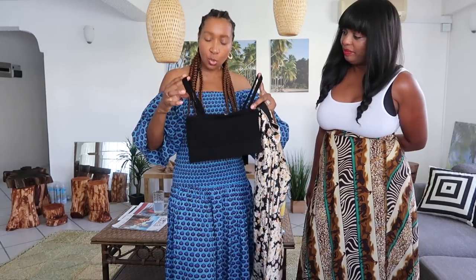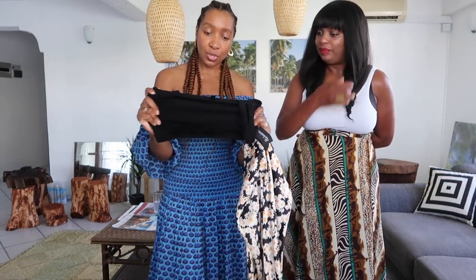I got this recently from Urban Outfitters because it's square necked. The straps are quite wide apart and it just goes straight across like that. So I could wear this with this as well, but because of the material, I could also wear it underneath things. It could act as a bra.